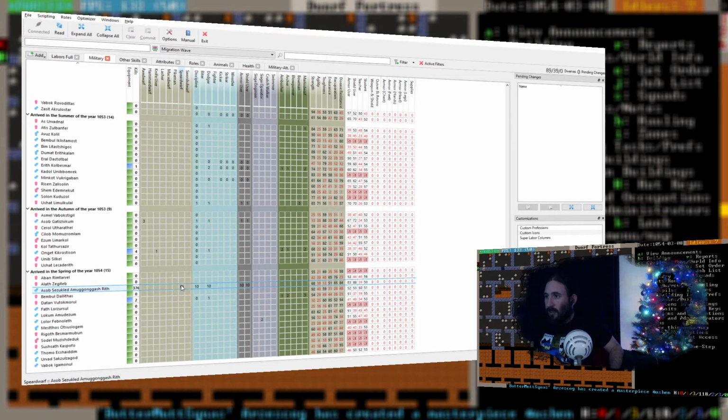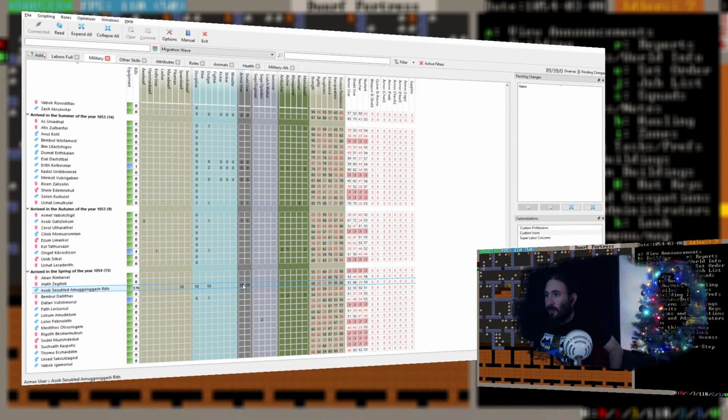What has he got here? He's got level 10 spear dwarf, level 10 discipline, and level 10 dodging, with level 10 shield user and armor. Oh my goodness. Agog Asob Slapdrax, the foggy flayer of bells. Well, I mean, let's get this bad boy in the military. Let's get him in there. What was his name? Asob Sezakled.